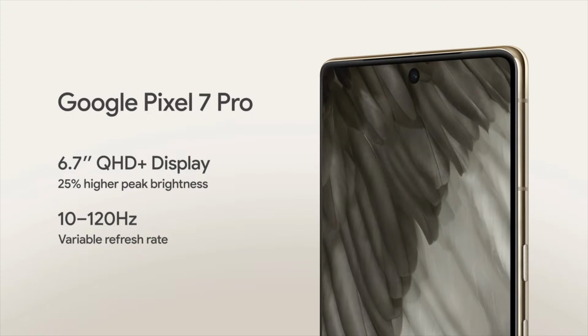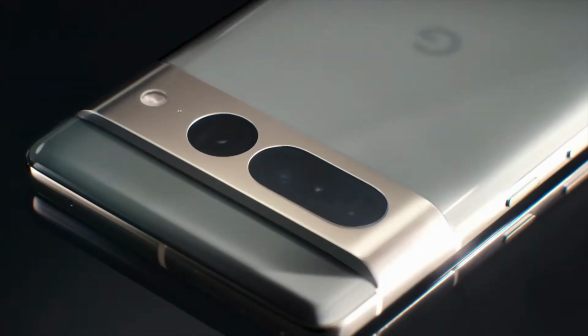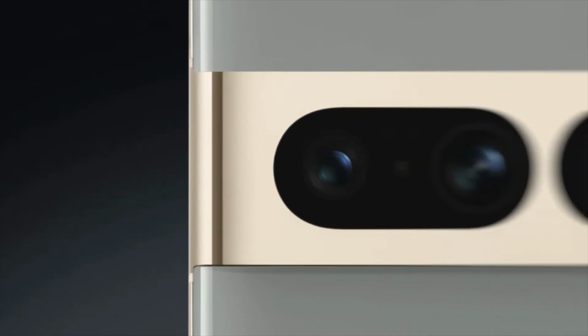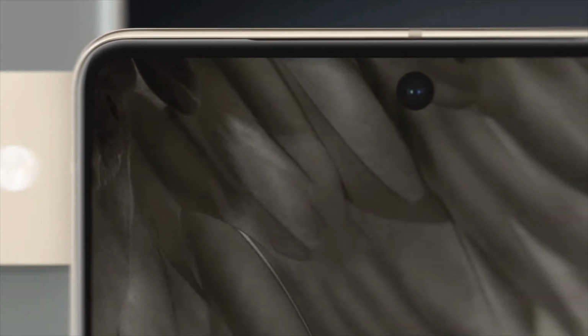Now it's going to keep that slightly curved design that we had on the Pixel 6 Pro, so if you were expecting the higher end device to have a flat screen, which I know a lot more people do start to prefer these days, unfortunately it is still going to have those slightly curved and slightly rounded edges.